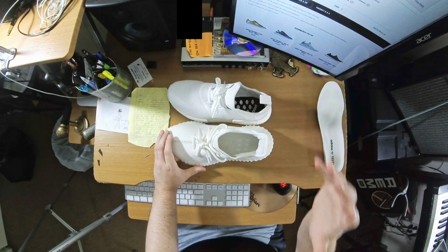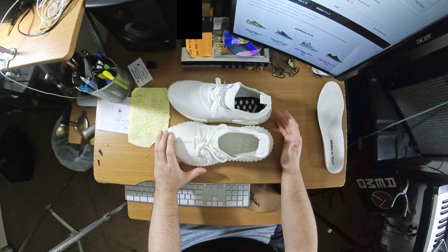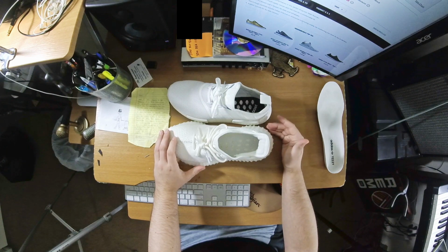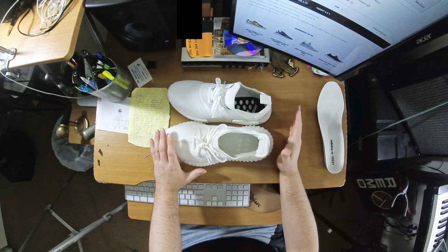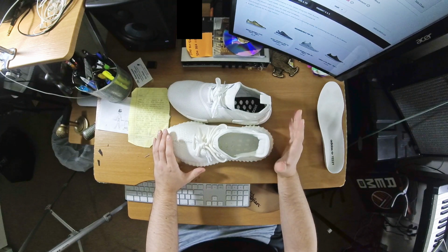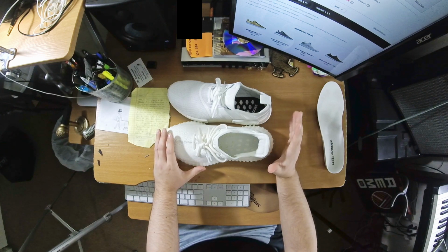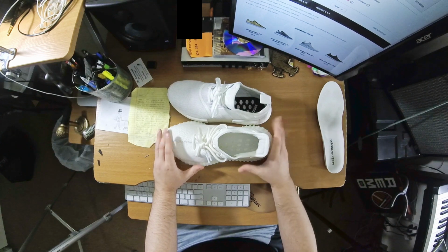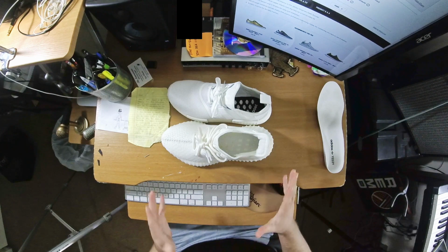Now, Pure Boost, I don't have here. The NMD R2 Primeknits, I don't have here. The Ultra Boost, I don't have here. The Pure Boost, if I didn't say that already, I don't have here. One of my friends might be buying a Pure Boost or Ultra Boost within the next 2 weeks, and I will ask them if I can borrow them for a re-comparison, because then that could change things.